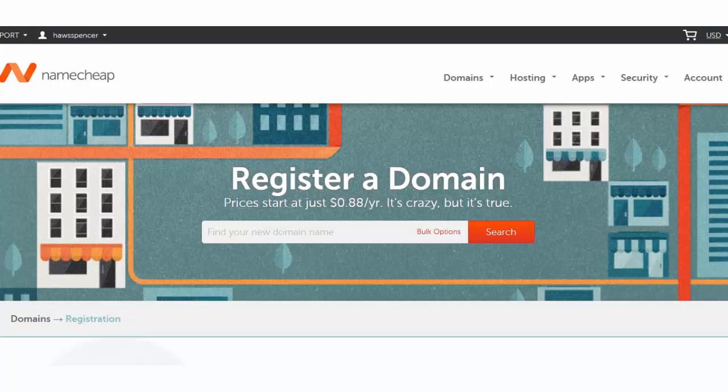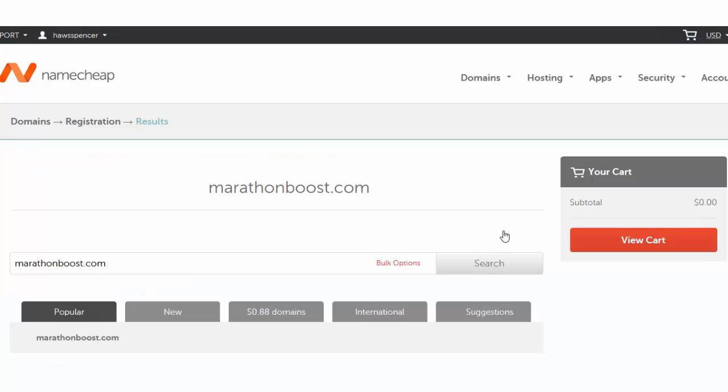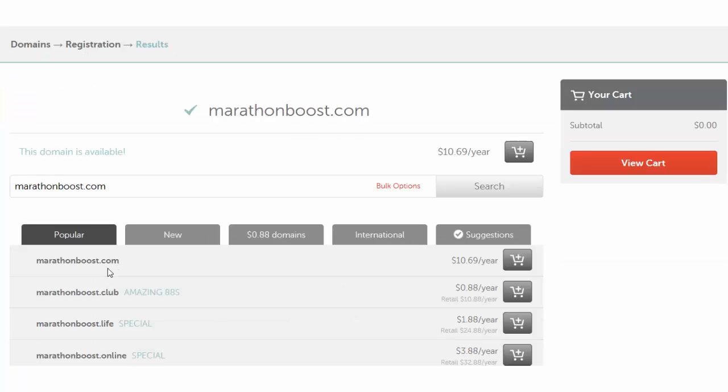So you can do it a number of different ways, but I'm over here on Namecheap. I'm going to search for my domain. I'm going to search for marathonboost.com, which is what I think sounds like a cool brandable domain. So if I wanted to go and register that, I could do that on Namecheap. And as you can see, the .com is indeed available.